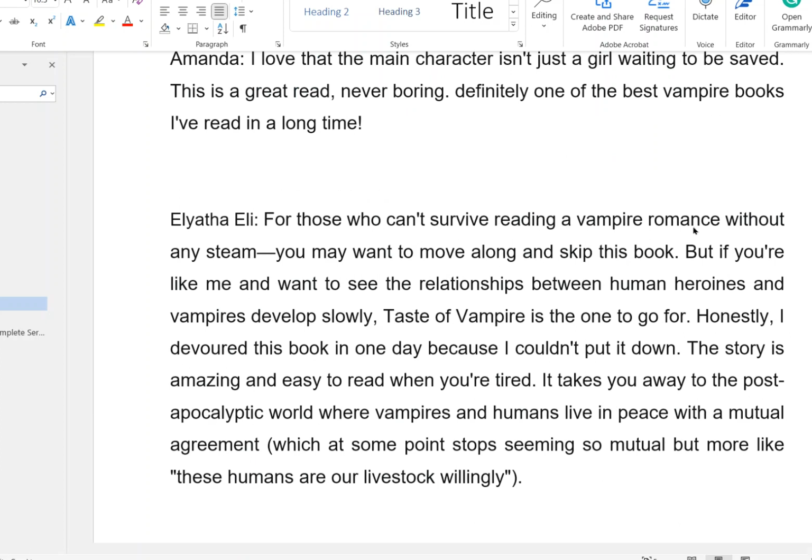Anyway, so it's a low steam vampire romance, which I think is accurate. But if you're like me and you want to see the relationships between human heroines and vampires develop slowly, this is also what I would call a slow burn, low steam romance. Taste of Vampire is the one to go for.